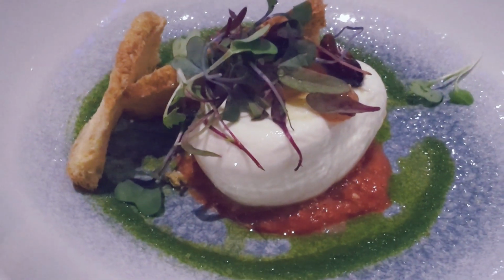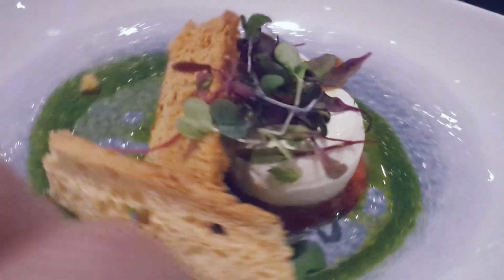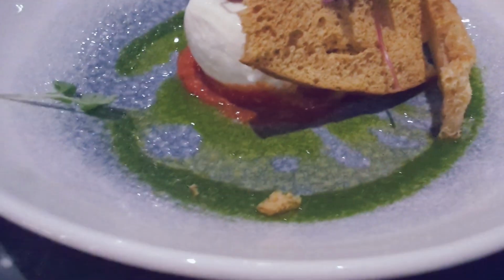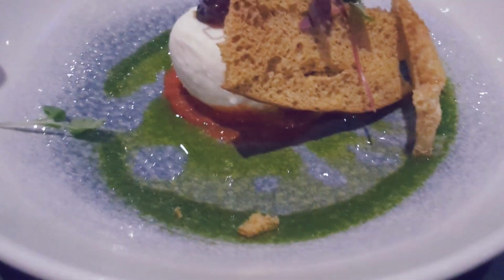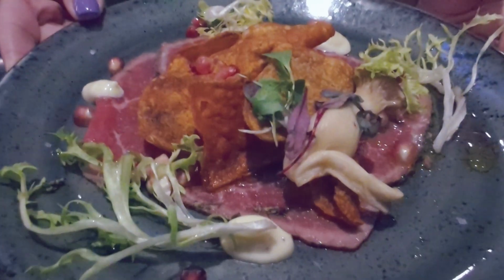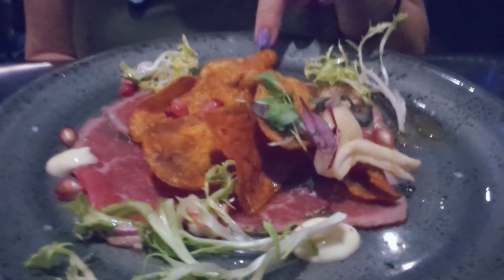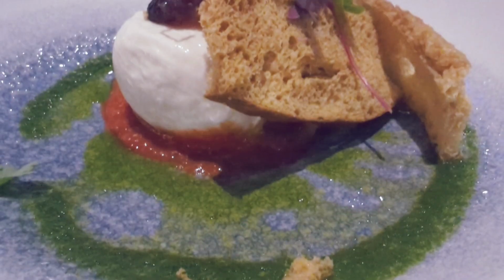This is the burrata with mozzarella cheese, some fancy bread, and I don't know what the green stuff is, but I think it's some kind of balsamic sauce in there. That looks fancy. And then yours, what'd you get? This is the Wagyu beef carpaccio. It has potato chips on it, and I don't know what the white stuff is, but that's the beef carpaccio.